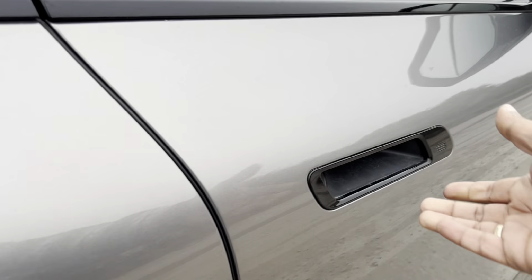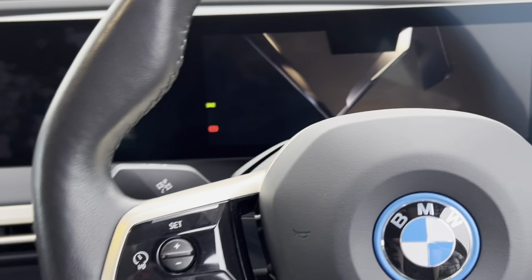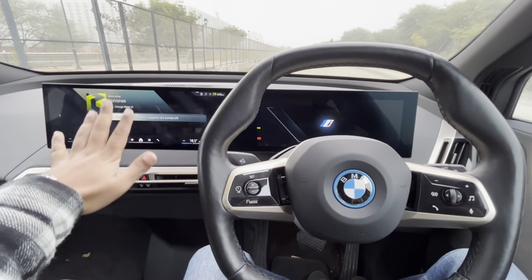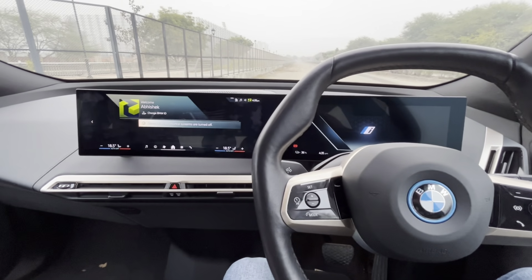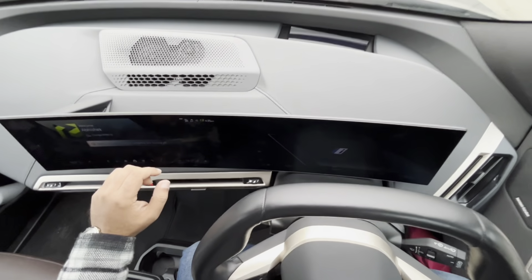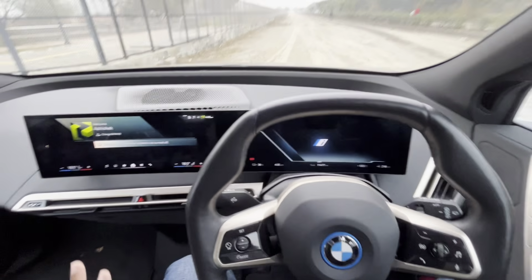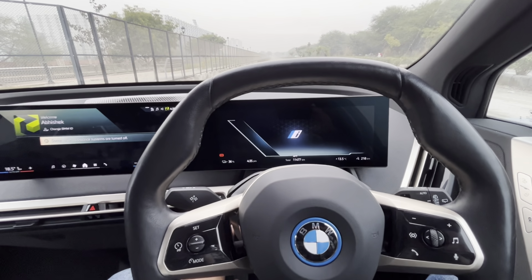Now let's get onto the inside of the car and get used to the entire user experience inside the iX. Now we are greeted by this two screen arrangement over here, which has now become a staple with all BMW cars. It's a properly curved screen. As you can see, it's not like an angled thing from the middle, and which showcases the curved screen interface. It is a properly curved screen.